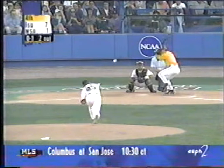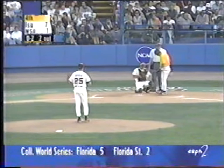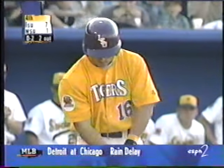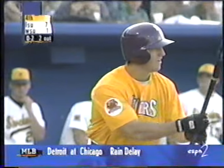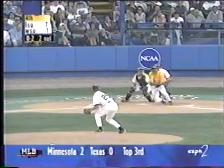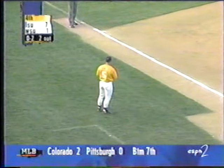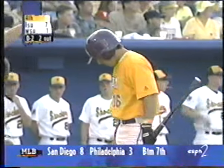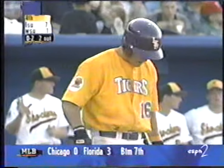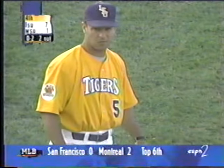0-1 to Nathan Dunn. Swung through a breaking pitch, 0-2. Chops this one outside third, foul. Jim Thomas, the third base coach. Excuse me, Mike Bianco, the third base coach, taking it.